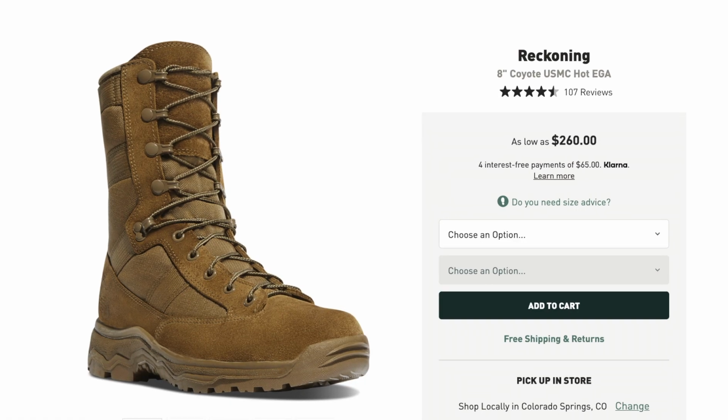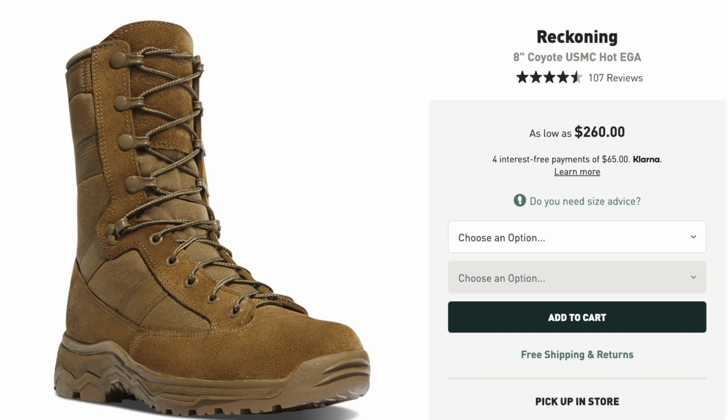So at number 8, we've got this pair of Danner Gore-Tex combat boots. These ones were in really good condition, almost like new. In general, Danner is a really good brand to look out for. They have really high retail value, and the construction, American made, makes them really sought after. So if you can find these in really good condition, they do go for quite a bit. Bonus points if it's Gore-Tex or steel toe.